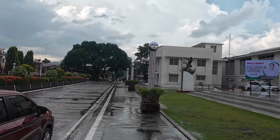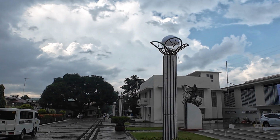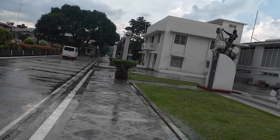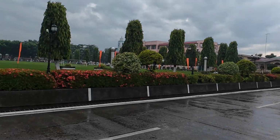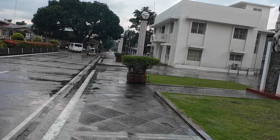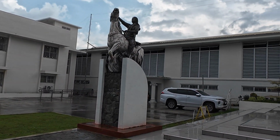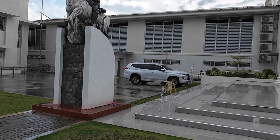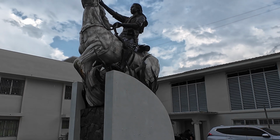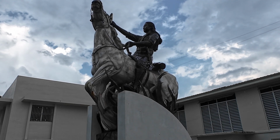I'm going to show you the statue, and I want to give you guys a shot of the sky. Just had a raging storm, but it's clearing up already. If we're lucky, we might see a rainbow, and if we do, I'll try to film it. Over here, we have a soccer field, and this is adjacent to the plaza I just showed you. So here we have a statue. Looks like some kind of revolutionary, if you will. Long hair, riding a horse. Pretty cool.